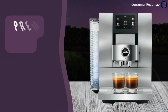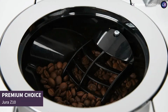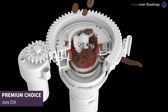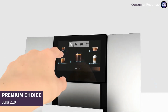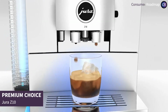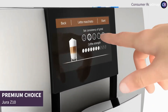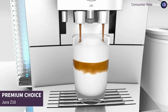For the premium choice, the Jura Z10 takes the lead. This machine is packed with cutting-edge technology, from its product-recognizing grinder that ensures optimal grind consistency, to its 3D brewing unit that enhances extraction. The Jura Z10 also has cold extraction capabilities, allowing you to create more than just traditional espresso. Its touchscreen interface is sophisticated, and it offers extensive customization options, which makes it perfect for someone who wants the best of the best.